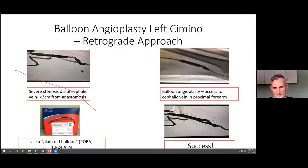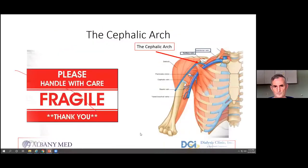If you deem the stenosis to be too close to the arteriovenous anastomosis, we'll often come from the antecubital fossa down. We use ultrasound to access the fistula higher up, and then we come down in a retrograde fashion. This balloon angioplasty here, we use a Mustang balloon, a plain old balloon, nothing special about this. Nominal inflation pressure is 10 atmospheres, burst pressure is 24. And this hopefully is the appearance we see at the end.